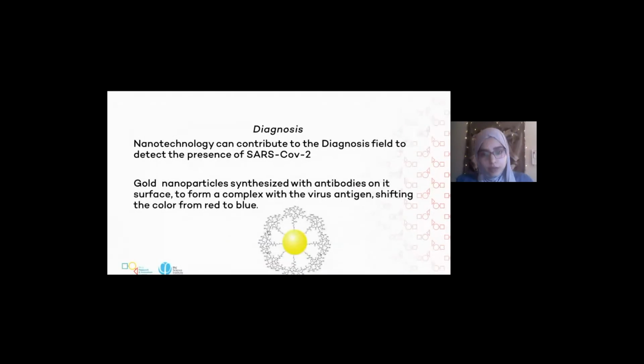In addition to the field of vaccination and treatment, nanotechnology can help us in diagnosis, or to detect the presence of SARS-CoV-2. A good example of this is gold nanoparticles. As you can see, we could attach antibodies to the surface of those gold nanoparticles. When the virus is there, a complex will form between those antibodies and the antigen of the virus. This interaction will lead to accumulation of the gold nanoparticles and will shift the color from red to blue. So it's a very simple way to detect the presence of SARS-CoV-2 in our body. And actually, there are a lot of research groups in the United States doing research to produce quantities of this diagnostic test.